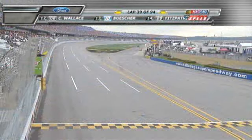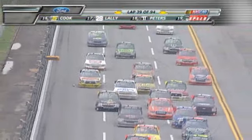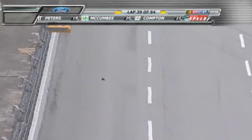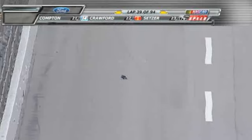And that is why we are under the third caution. It is debris on the racetrack. That is the hood flap from Ron Hornaday's truck. Oh, the Albertsons number 16 of Brian Scott just ran over that piece of metal. Well, the good news is that's just a piece of aluminum. That will not affect it. I don't even think that could cut a tire down.